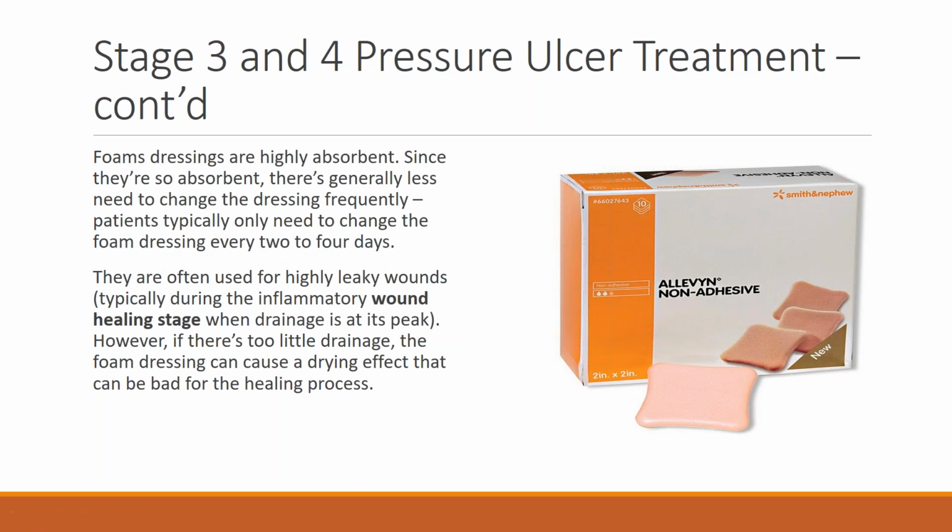Foam dressings are highly absorbent, so any stage 3 or stage 4 wounds that are highly draining, with heavy drainage, foam is used. So the foams are absorbent, and there's less need to change them frequently. Patients typically only need to change the foam dressing every 2 to 4 days.